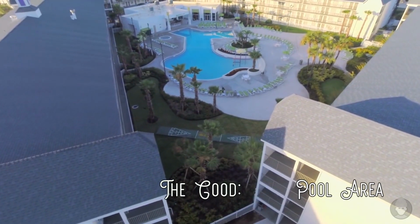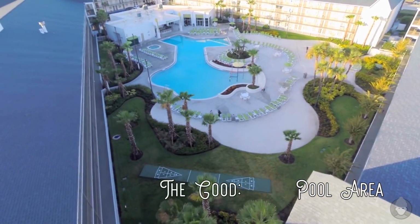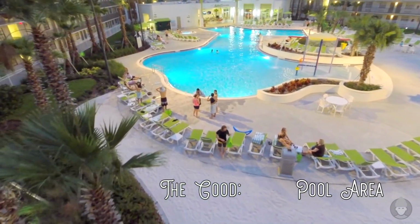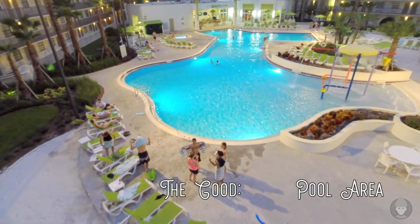If you are wondering whether it's worth spending a little extra on this resort compared to some of the cheaper options on International Drive, then I would point to the amenities within this pool area. If you're in need of a lazy day away from the parks, your children will forgive you in a resort like this.